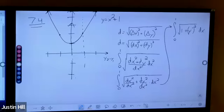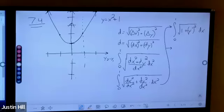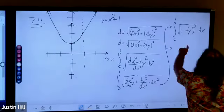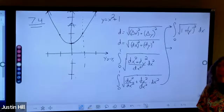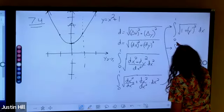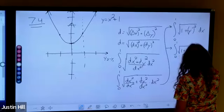All right, so let's work out the nuts and bolts of this from here. So good. This is going to give us what we're looking for here. The first thing you have to do is go back to your y and take the derivative of it. I'll give you guys a couple seconds on that. What is the derivative of that function? The derivative of that function is 2x. So what we should have here is the square root of 1 plus 2x dx.